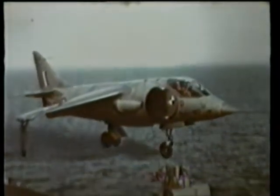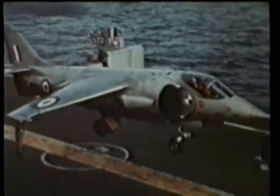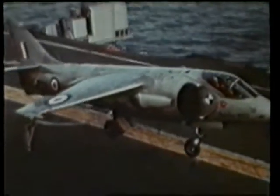It was a historic moment in 1963 when Bill Bedford landed the P.1127 on HMS Ark Royal. 25 years later, he recalled that moment.